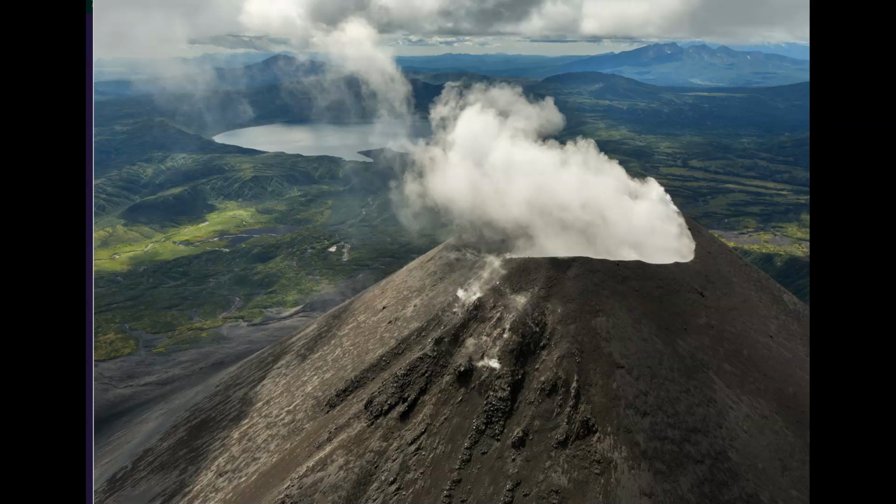We'll find out how we can tear down and break apart some of the physical features of Earth.